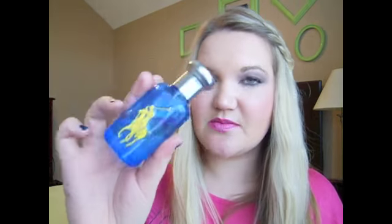And this one is Ralph Lauren, the Big Pony collection, and this is in the number 1. This smells like a fresh, clean, almost unisex smell, but more girl. Really love it. That is it.